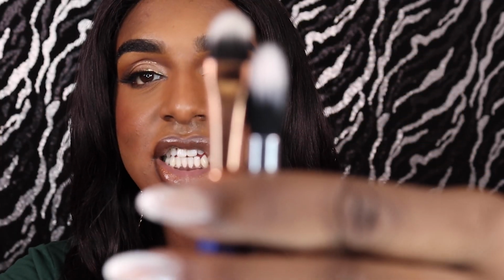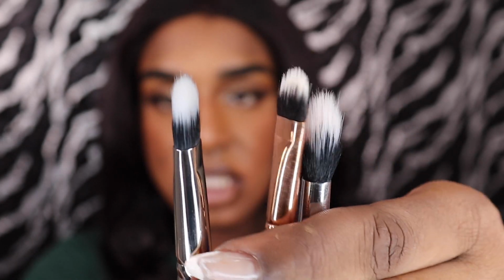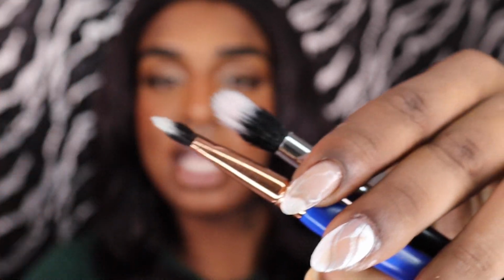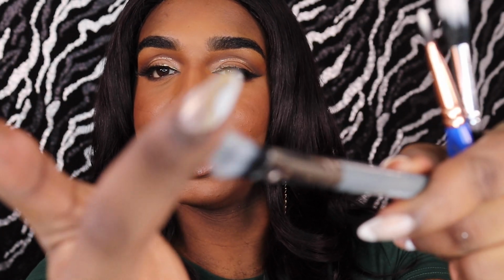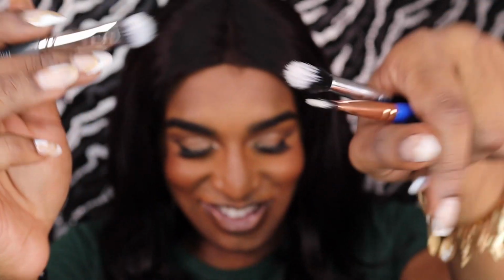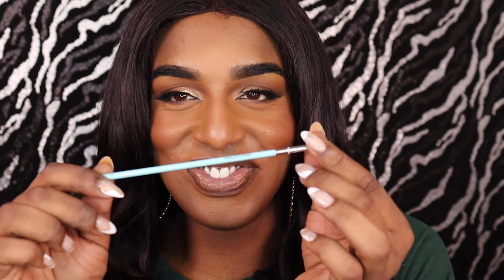I have a brush like this. You see how it's like these two, mom and dad, made this one? I can't really blend too much with this, but I can place a nice amount of product. And with this one, I can blend a lot, but it can't place a lot of product. Girl, I can place and blend at the same time. This little baby. I was super looking forward to this one.